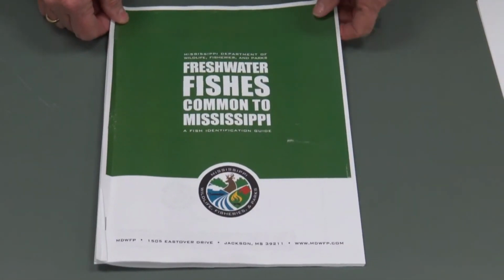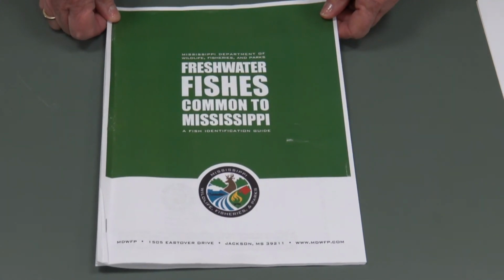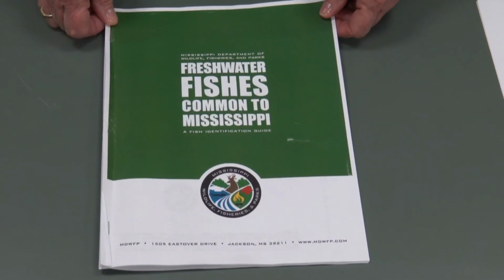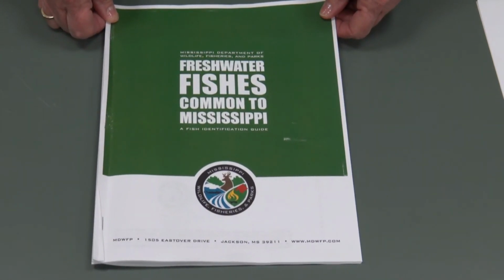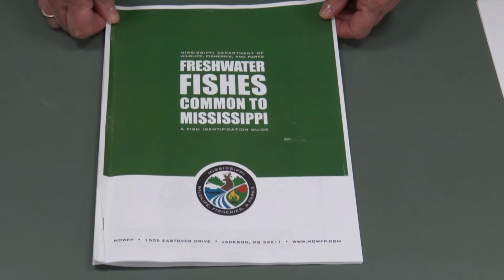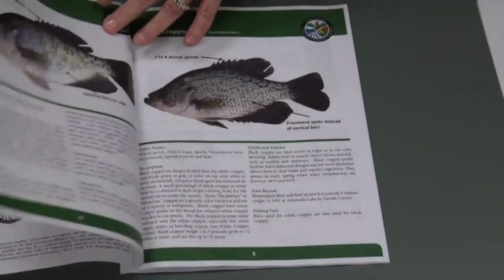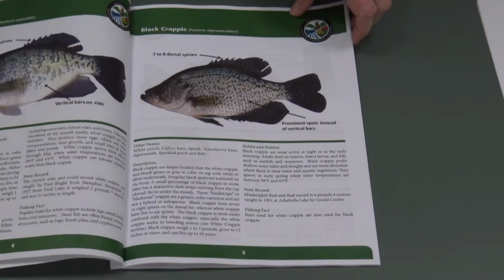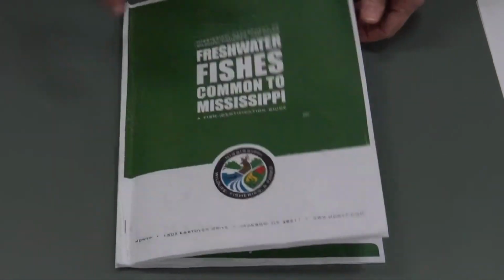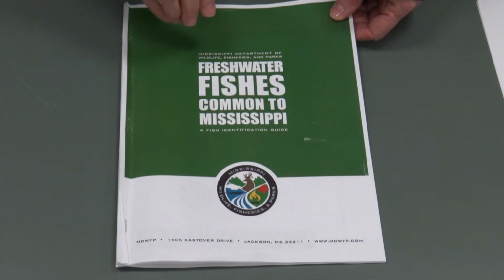This book is a great little resource. It was put together by the Department of Wildlife, Fisheries, and Parks, one of the biologists up at the Enid Hatchery, and you can download the book easily from the department's website. It has the bluegill, it has the crappie, it will tell you the different distinguishing characteristics between the white and black crappie and the bluegills and the spotted bass.